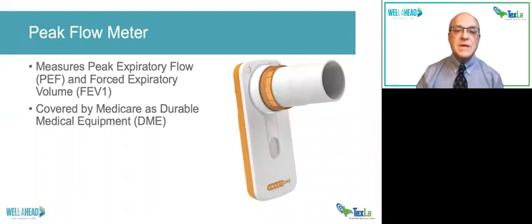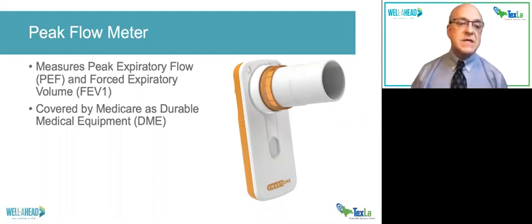All of these go into an app and can upload, just like all of the other Bluetooth items we've talked about. Studies have shown that children who use this have fewer missed days at school, and patients generally report better asthma control and better quality of life overall. Some of these, and I believe the one I'm showing here, actually have a pulse ox built into it also, so it's kind of a dual use.